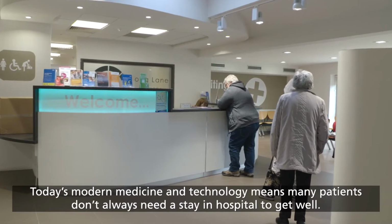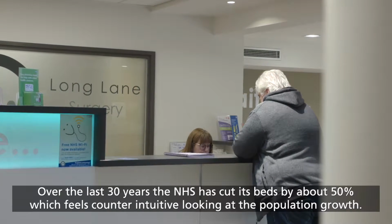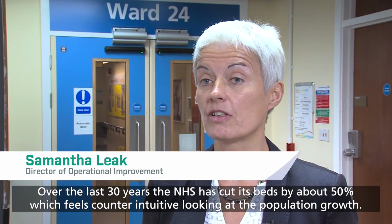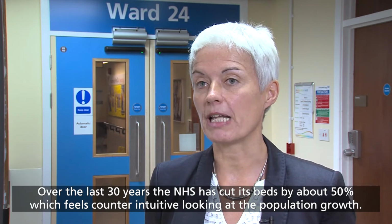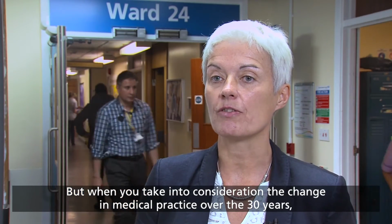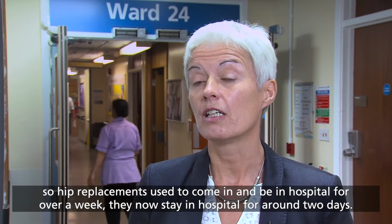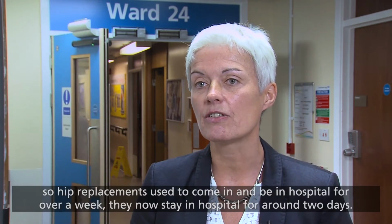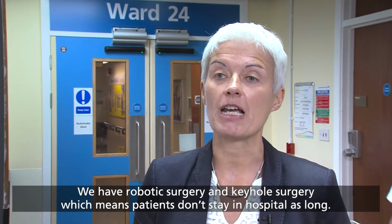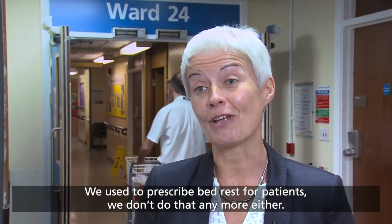Today's modern medicine and technology means many patients don't always need to stay in hospital to get well. Over the last 30 years, the NHS has cut its beds by about 50%, which feels counterintuitive looking at the population growth. But when you take into consideration the change in medical practice over 30 years, so hip replacements used to come in and be in hospital for over a week. They're now staying in hospital for around 2 days. We've got sort of robotic surgery now and keyhole surgery, which means patients don't stay in hospital as long. And we used to prescribe bed rest for patients. We don't do that anymore either.